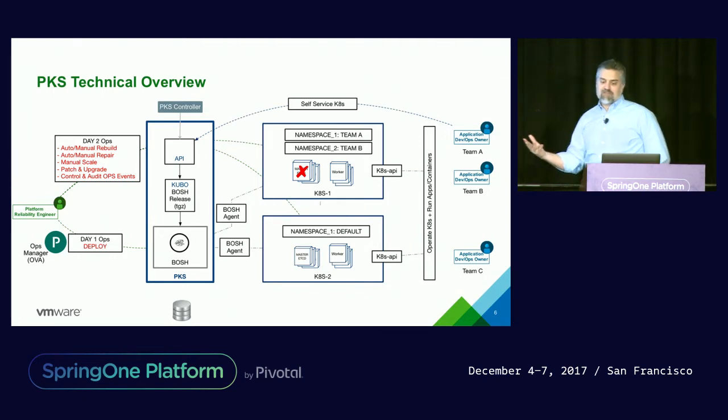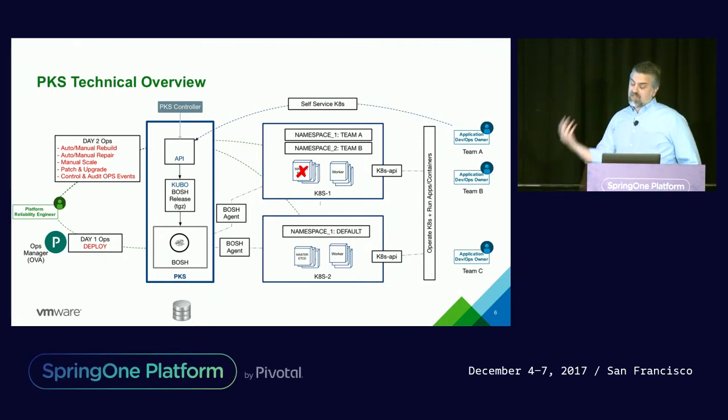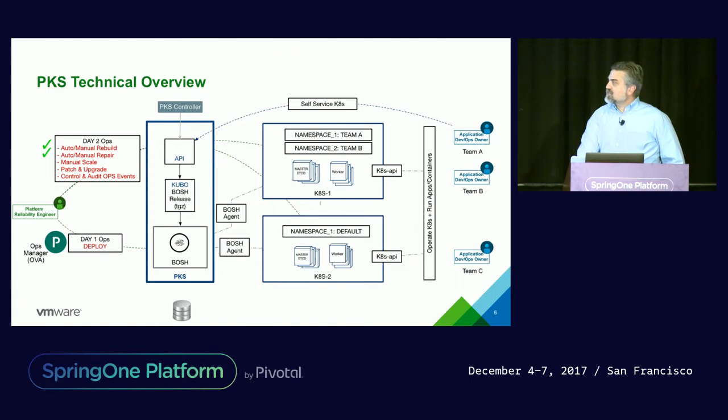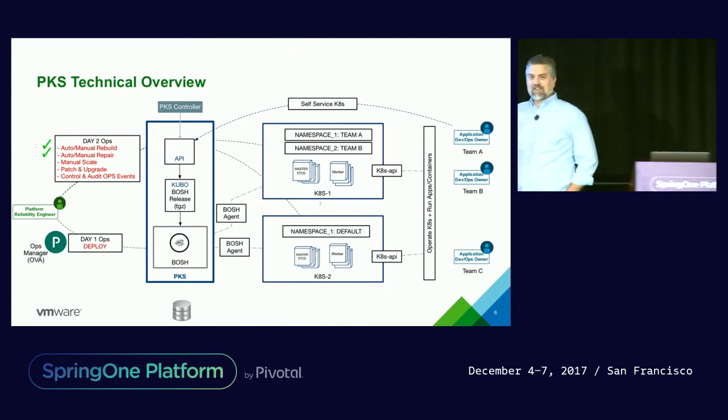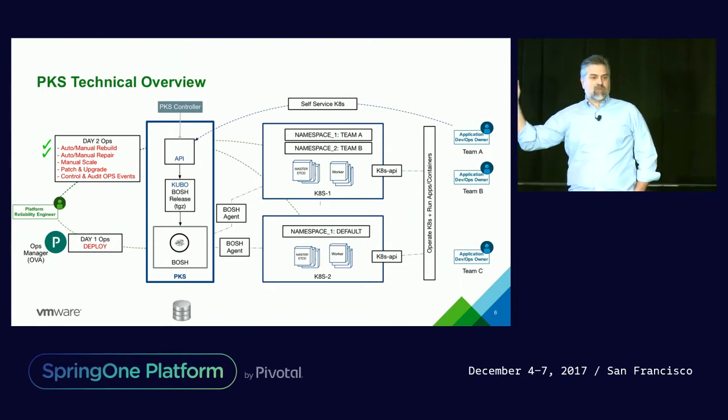It's not just day one provisioning the cluster, but also keeping these clusters production grade, keeping them healthy. So when we have something like a master etcd node fail in a cluster, we'll have BOSH in the back end. And just by show of hands, so I know how much time to spend on this, how many of you guys actually run production, either Cloud Foundry or any other release with BOSH today?